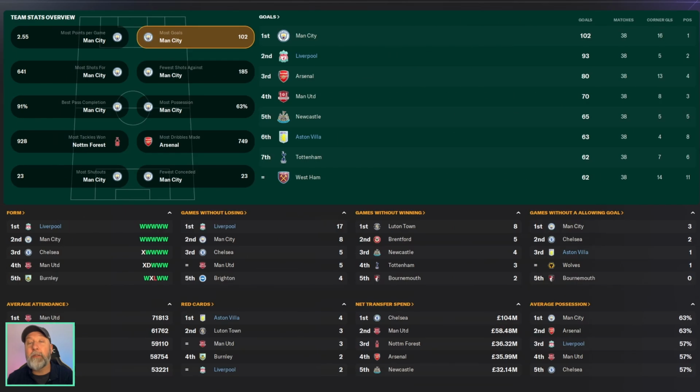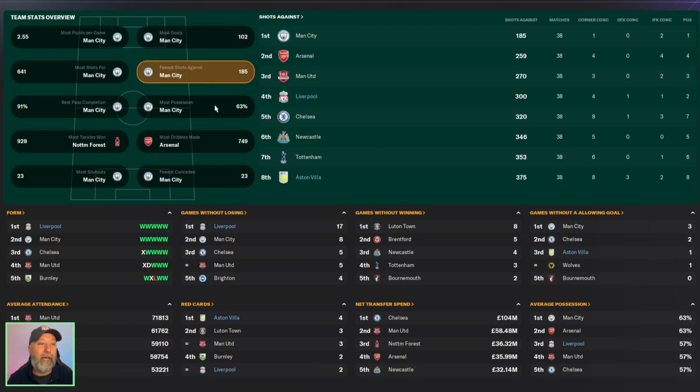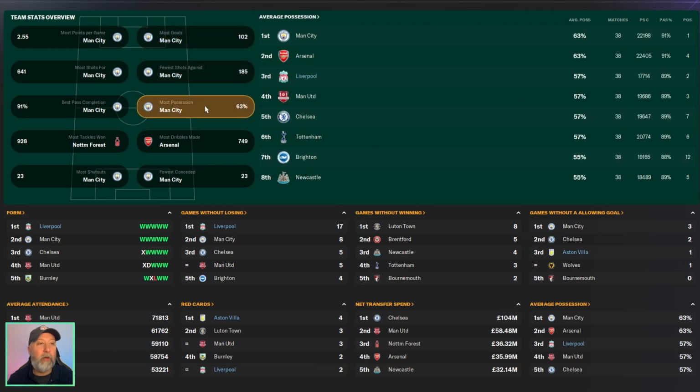So how does that look for the Premier League stats? Well, most goals, Liverpool in second with 93. Aston Villa in 6th with 63. Fewest shots against, Liverpool in 4th. Aston Villa all the way down in 8th. Most possession, Liverpool the only one in the list with 3rd, 57, a little higher than average.